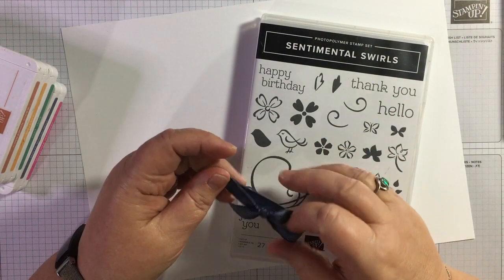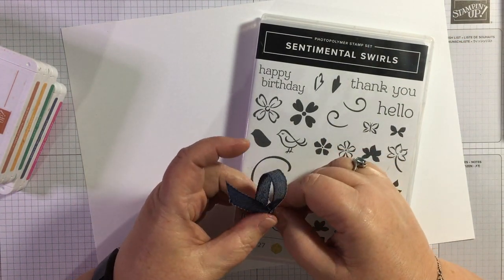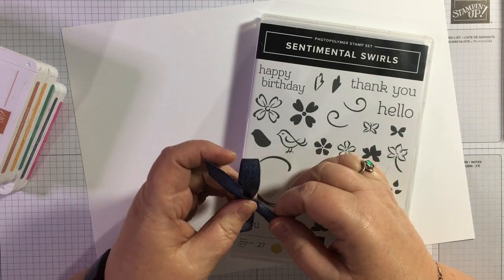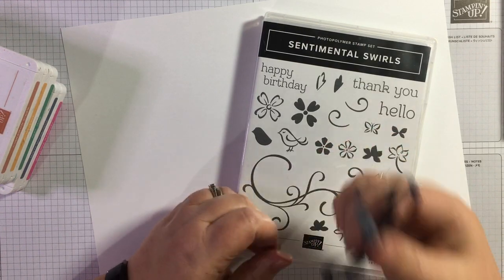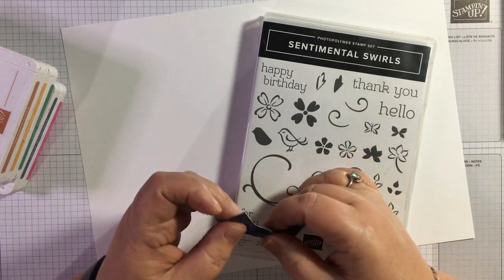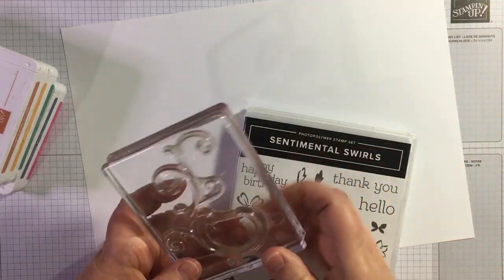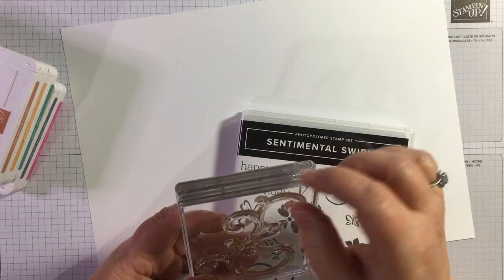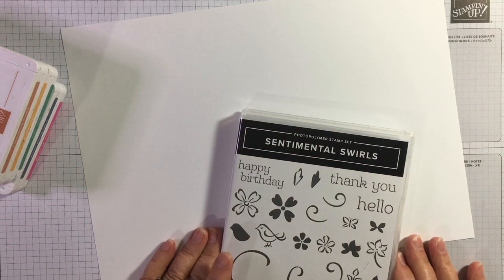And the denim ribbon, again, this is in the January to June mini catalogue. We have had this denim ribbon before, so it's lovely to see it make a comeback. So I've got my stamp set, and the big swirl already on a block ready to go. Just make sure it's stuck down and we'll see where we go with this.